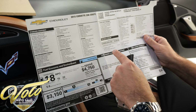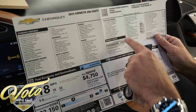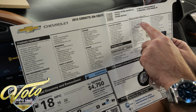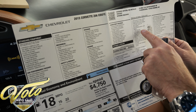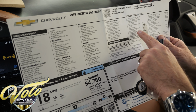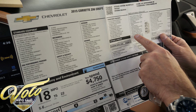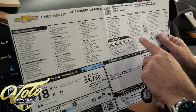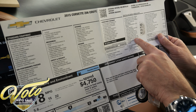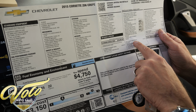The 3LZ equipment group, that's a memory package, seat adjusters, power bolsters, power lumbar, the Napa leather bucket seats, the luggage shade, parcel net, power heated mirrors, auto dimming inside rearview mirrors, XM stereo, microfiber trim package, leather wrapped instrument panel, heated and ventilated seats, home remote, premium audio with surround, the performance data and video recorder, anti-theft. Then it has the Z07 Ultimate Performance Package.